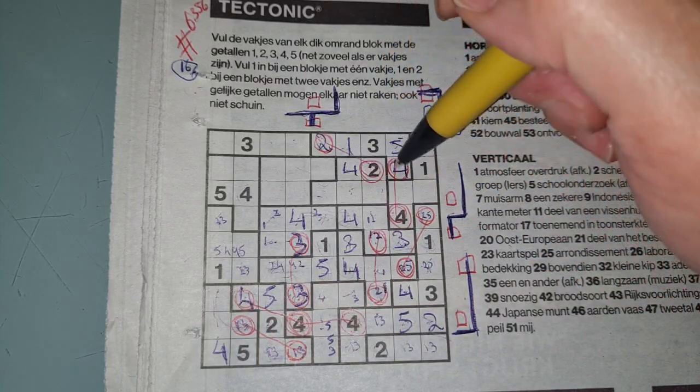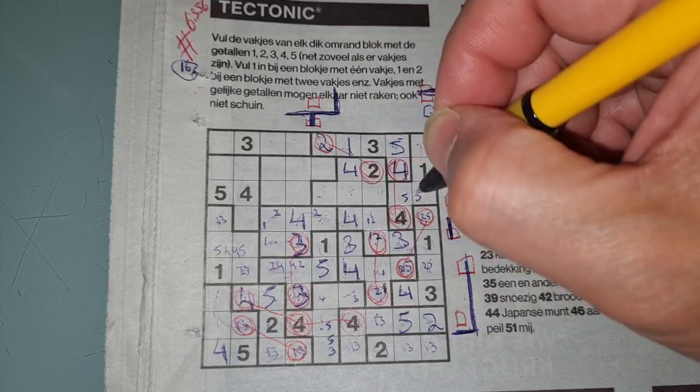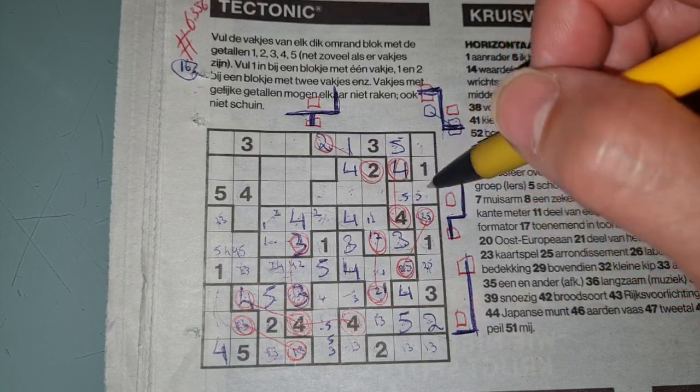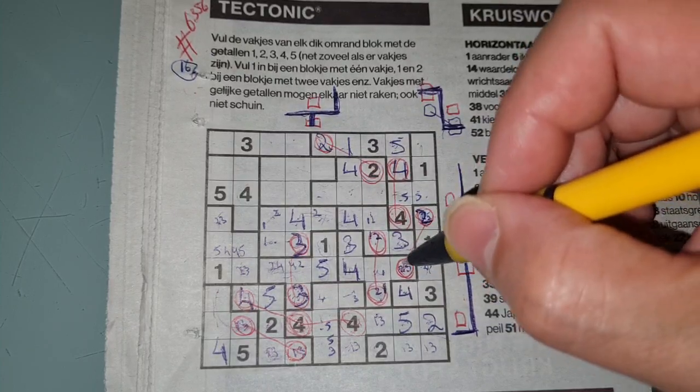Let me go up. This box can be a 5, so the 5 could be here, could be there. We have a double 5 there. That means that this box cannot be 5 anymore. If I place a 5 here, I cannot fill any 5 in one of those 2 boxes. So this box will be definitely a 2. Is connected with that box, will be also a 2.